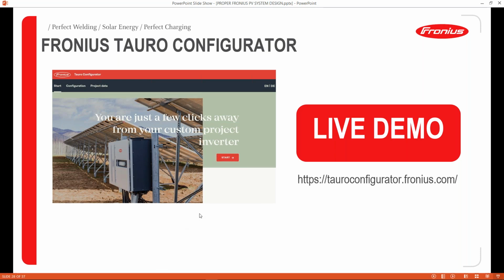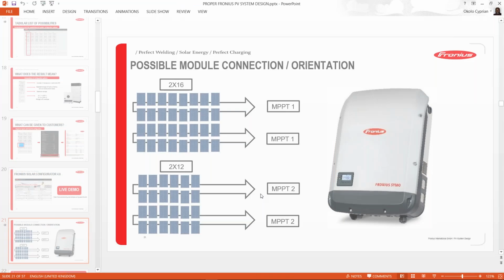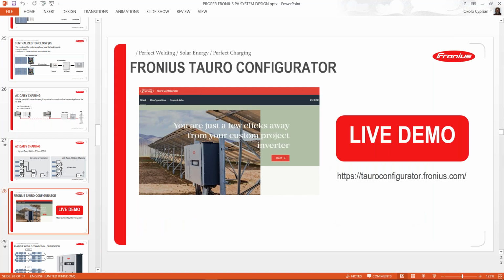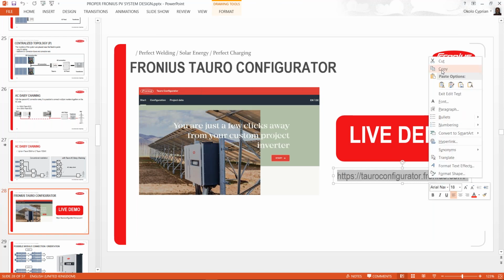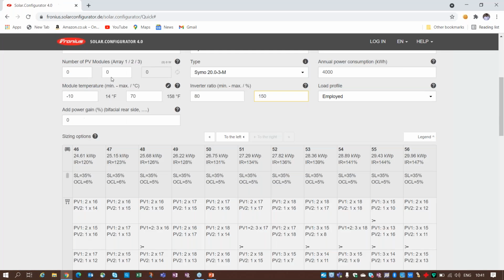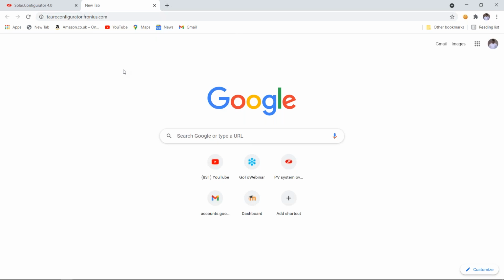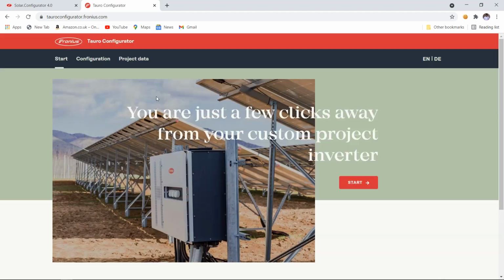To do this, I'll still have to end the presentation so that we can copy the link and do the same thing as we did in terms of the configurator. So you can open a new page and then paste it. This will now take us to the home page of the Tauro configurator, where we can do our configuration using the Tauro. And mind you, the same thing can be applied on the Solar configurator, because we have actually integrated the Tauro configurator into it.